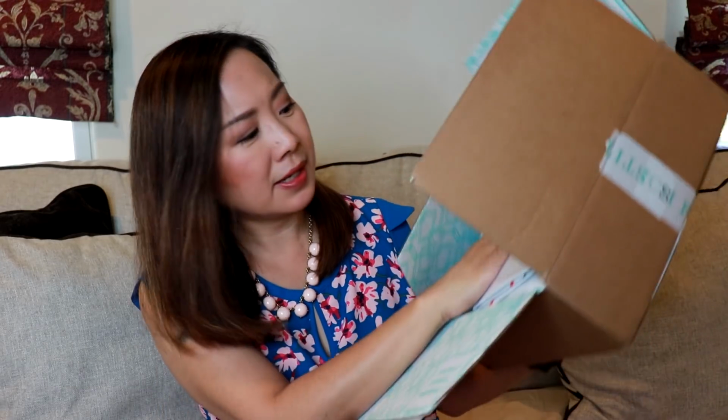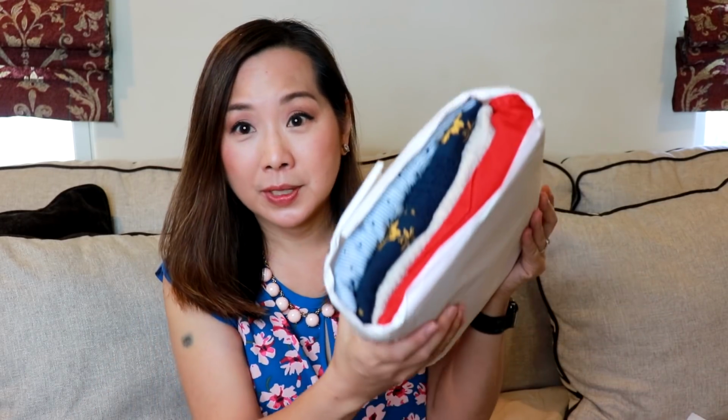Okay, so here's what my box looks like inside. And you get a prepaid mailer to send anything you don't want back. You get a packet of information. And here's my bundle. Looks pretty good, yeah. So with Stitchfix, you always get a note from your stylist, and as always, my stylist is Holly, and yay.